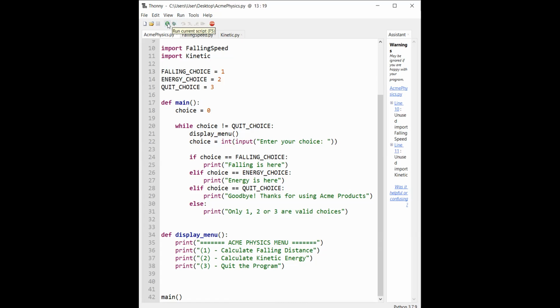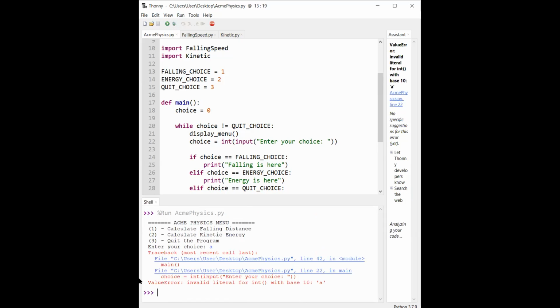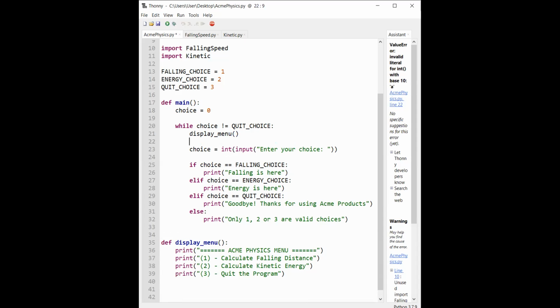Now, you might notice something here, and this is not in this chapter. If I type in the letter A, my program crashes. Okay, not good, right? That is not what we want. The problem is because of right here. So that's a problem for us, because I can't store choice as an int if I type the letter A, B, whatever, or punctuation, or 2.2, or whatever.